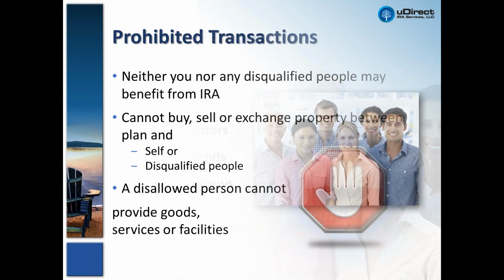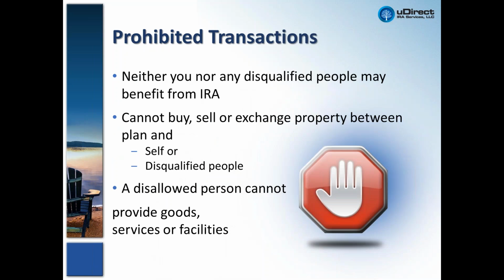So let's cover these rules. The game is a game of keep away. It's keep away from prohibited transactions. You want to bring in the green and push out the red, right? So bring in the money, push out the prohibited transactions. Neither you nor any of those disqualified people can benefit today from the IRA. You don't buy, sell, or exchange assets between the IRA and one of those disqualified people. And these disallowed people can't provide goods, services, or facilities to the plan.